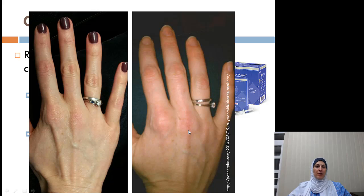that has been for about 9 months on anakinra. She did not respond to steroid therapy or to any of the immunosuppressants, but she responded very well to anakinra. And as you can see, there's no swelling in the joints, no inflammation.